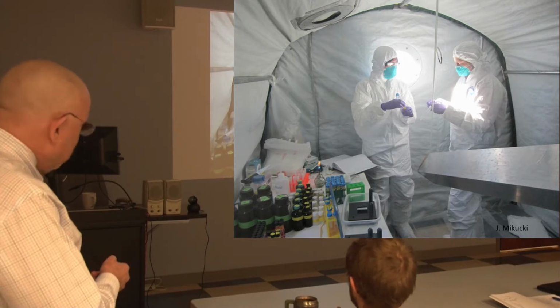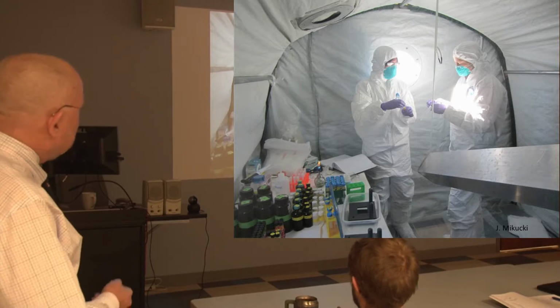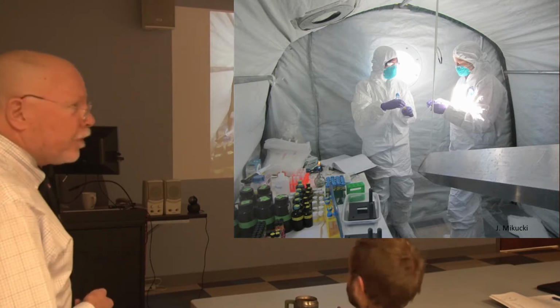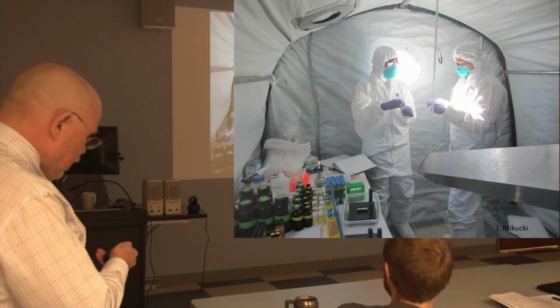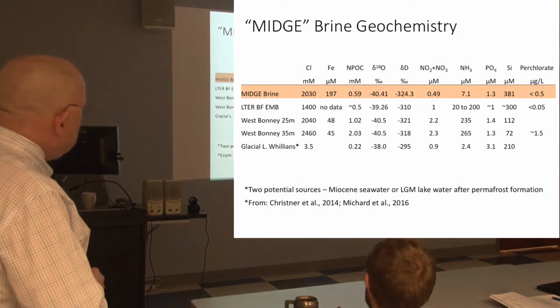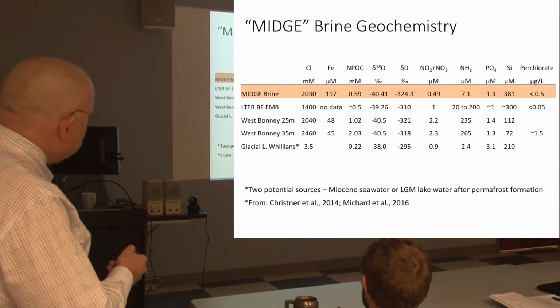But you can see we analyzed for everything we could think of. And so I just wanted to show you this. It was a lot of effort to do this, beyond the engineering, just the collection of the samples. Bless you, Ann. So I'm going to just show you a few chemistry slides. Some of you have seen these before.